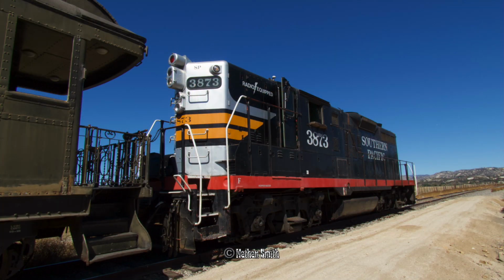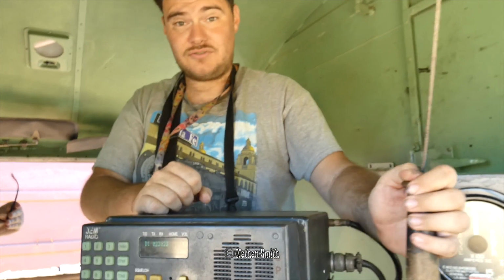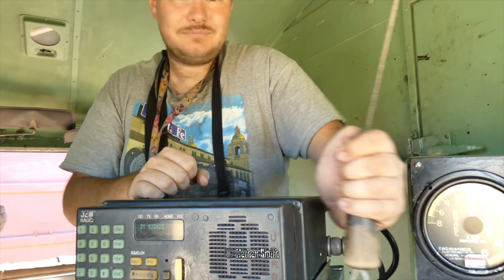Now it's time to take a ride on this GP9. I even got to blow the horn. Twice. Okay. Heck yeah.